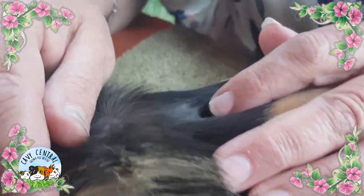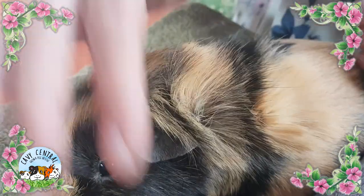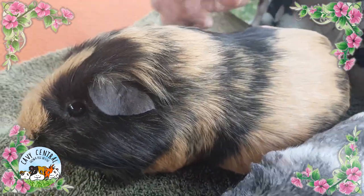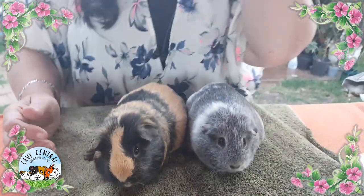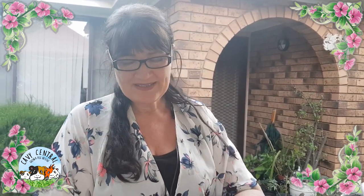But guinea pigs like this really do carry a genetic problem that if they're bred from, the chances of having babies that are deformed and have serious problems like malocclusion, it simply can be avoided. In rescue, we really don't support breeding anyway. It's not necessary. There's so many of these little piggies out there.